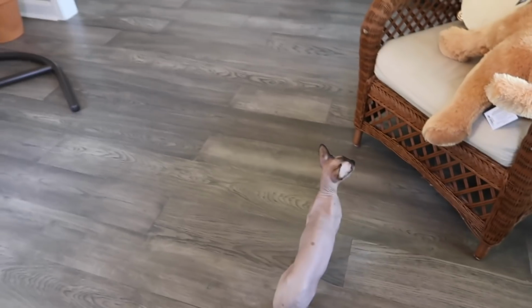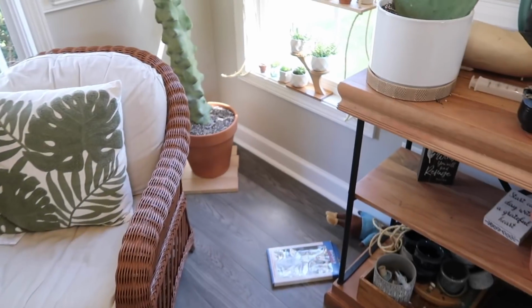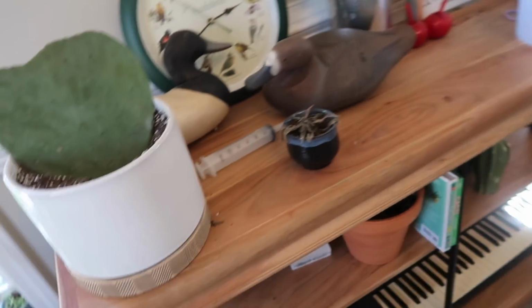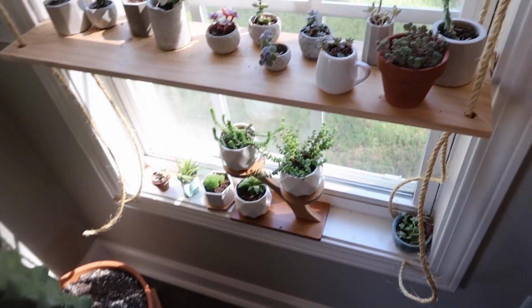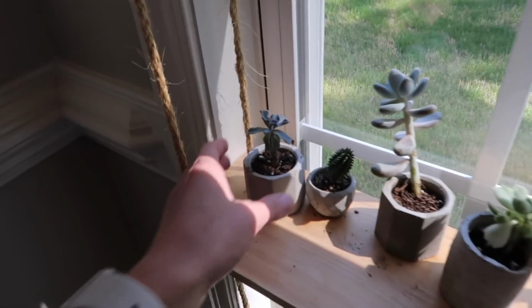Oh, there's the cat. Also, on the topic of Harry, we wondered what would happen when Harry came to live with us, if he would knock any of these plants down, and he hasn't. He hasn't even paid attention to them. He's never gotten poked by a cactus. Oh my goodness, of course on camera is gonna be the one time it happens. But no, he's really gentle and careful for the most part, so we've never had an issue.